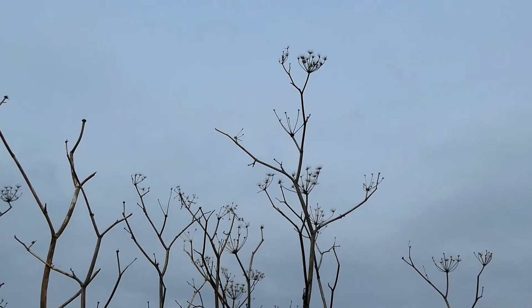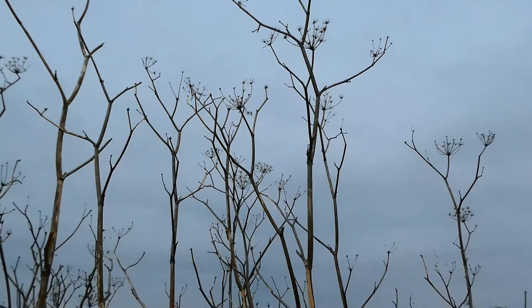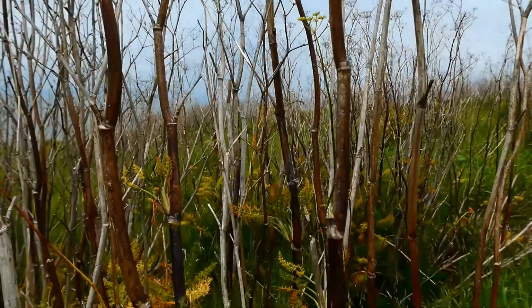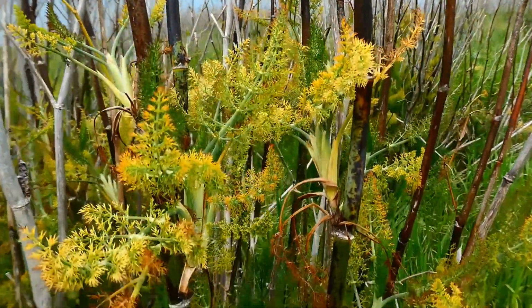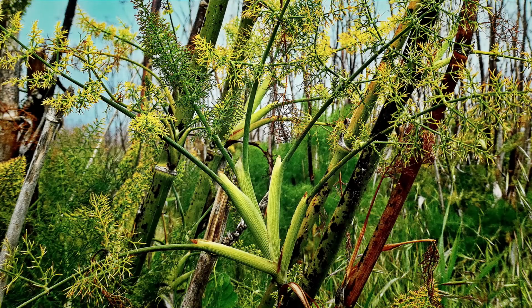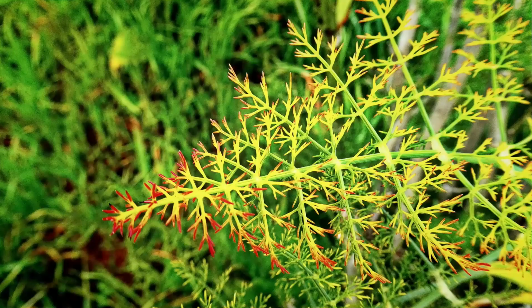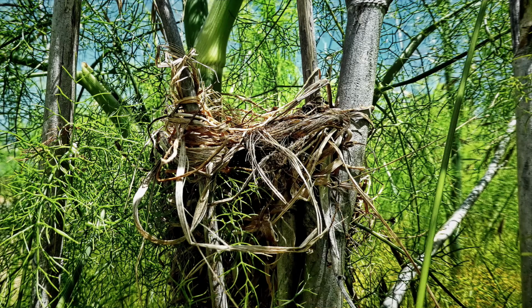Some fennel still has seeds from last year. Other fennel stalks look dead, but are they? There's still life left in these bones. When the new growth gets dense, red-winged blackbirds will build nests in it.